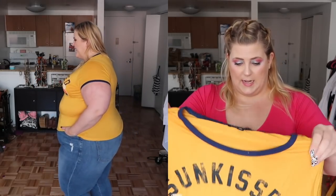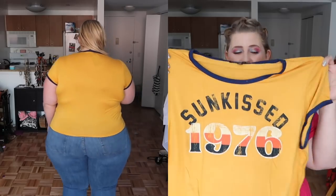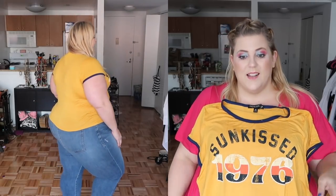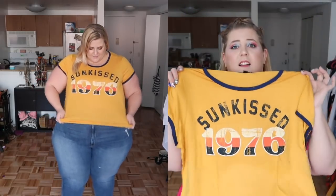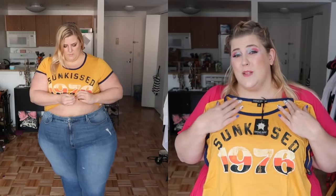Now this is a 3X and it looks super true to size. It's cropped a little, and then it just says Sunkissed 1976. I thought this was so vintagey, so cute, and I loved it. It's like $5, and I think this is something that you could see at Forever 21 for like $19. So here's my $5 hauler. I'm in love with this store. It is so soft. I didn't know if I was gonna like it because I was like, this is a little bit too good to be true because the designs were really cute and it was so cheap. But then I was like, no, it's solid. It's actually the type of shirt that's so soft that you would sleep in it.